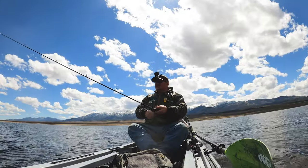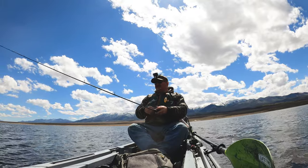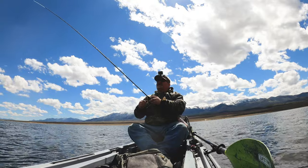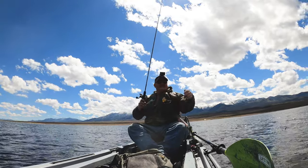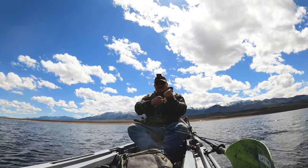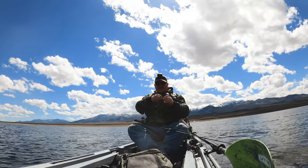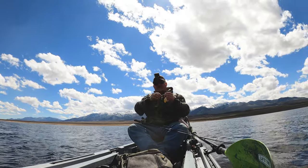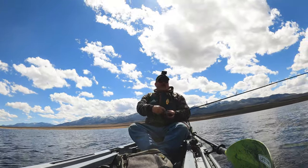Dark brown. I think so. Might even try the pumpkin seed color. Because I'm using a dark green and a black spotted brown.